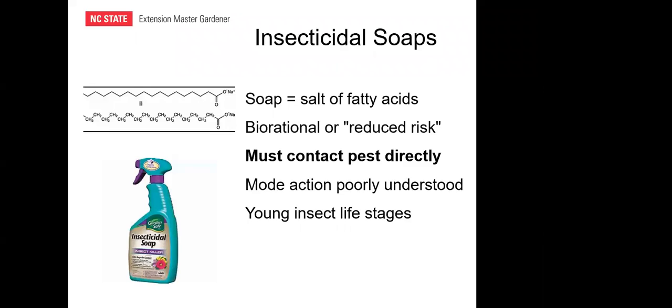So we're going to talk first about soaps and oils, and we'll talk about insecticidal soaps. The general description of a soap is that a soap is a salt of a fatty acid. A fatty acid is an organic compound, basically made up of chains of carbon molecules. The one pictured here has 16 carbon molecules attached to a sodium. The longer the chain of carbon molecules, the more effective it is as an insecticidal.